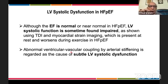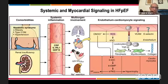Sometimes the ejection fraction is normal or near normal, but systolic dysfunction is sometimes found. So this is not only diastolic dysfunction; though not very common, many patients of this group may have some systolic dysfunction, may not have overt failure, but have symptoms. We call this subtle left ventricular systolic dysfunction. We'll come to it later. Now see, what about the chronology of development of heart failure with preserved ejection fraction? I told you earlier that most of the comorbidities are present on the left-hand side, like obesity, diabetes, hypertension, and some renal dysfunction.